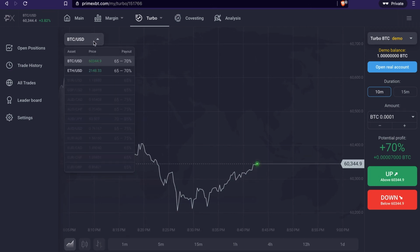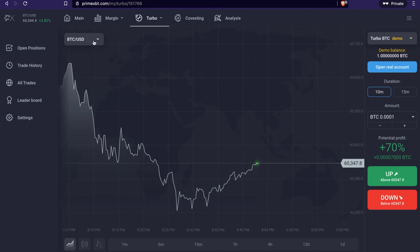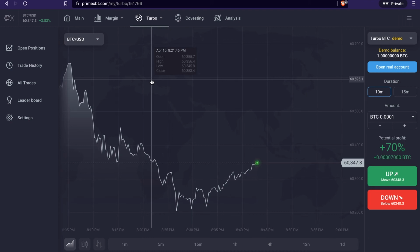So these are different assets that you can wager on. You can earn up to 9% by predicting how the price will change in the next 30 seconds, a minute, or 5 minutes. Every asset has its own payout ratio and contract durations. So this is the free demo account as far as BTC goes.